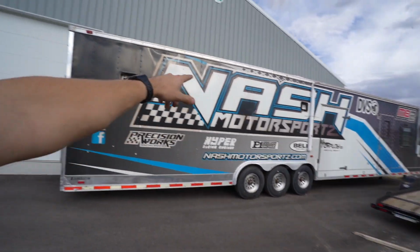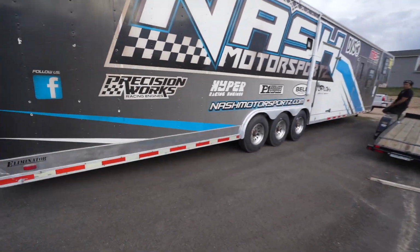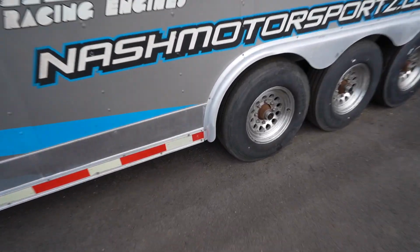So it had a canopy, it had the lights, it had a generator. A lot of that stuff is gone. It has the 8 lug axles, and these are brand new tires.